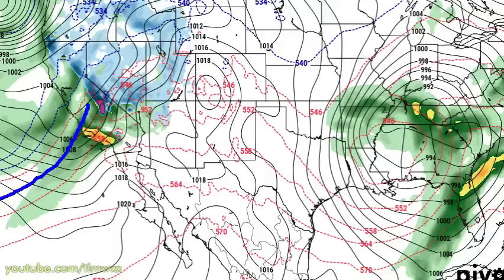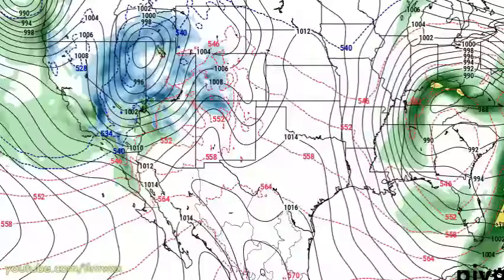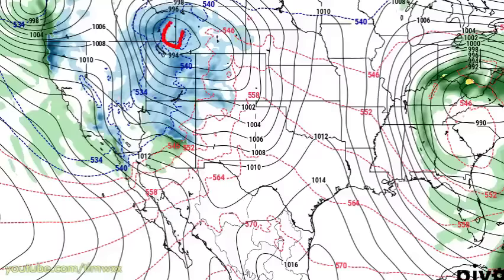New front coming onshore like that. For Monday, that moves inland. We've got a good 993 millibar low over Idaho.